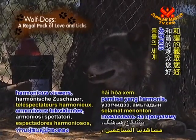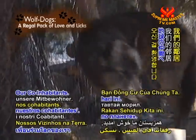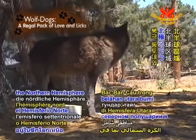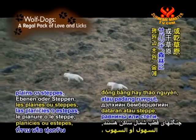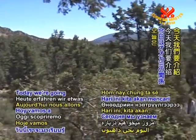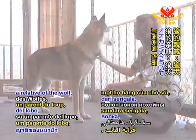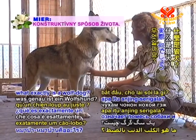Welcome, harmonious viewers, to this edition of Animal World, Our Co-Inhabitants. Wolves inhabit the northern hemisphere in areas including the Arctic tundra, taiga, plains or steppes, savannas, and forests. Today we're going to find out about a relative of the wolf dog. But before we begin, what exactly is a wolf dog?